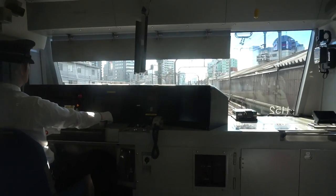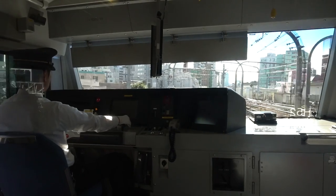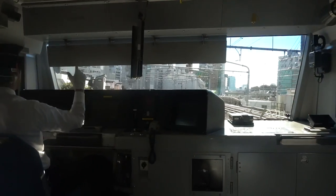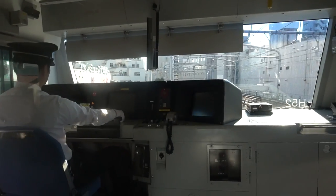This is a Chuo Line rapid service train for Tokyo. The next station is Yotsuya. There are priority seats in both cars. Please offer your seat to those who may need it.